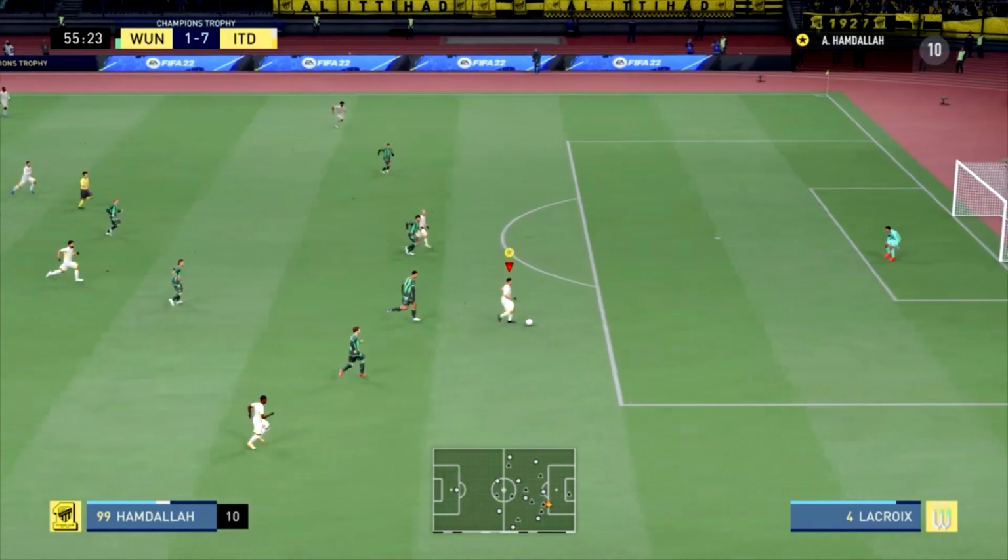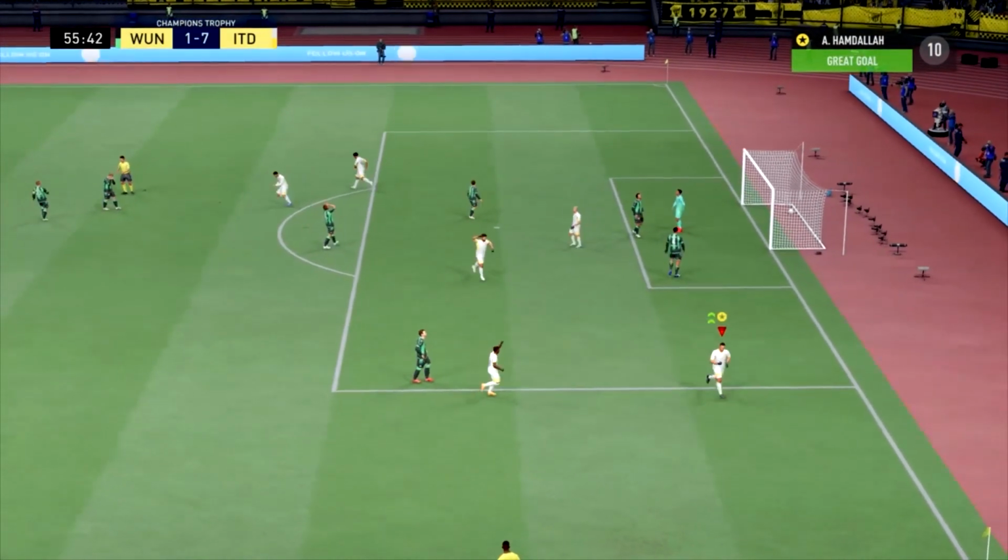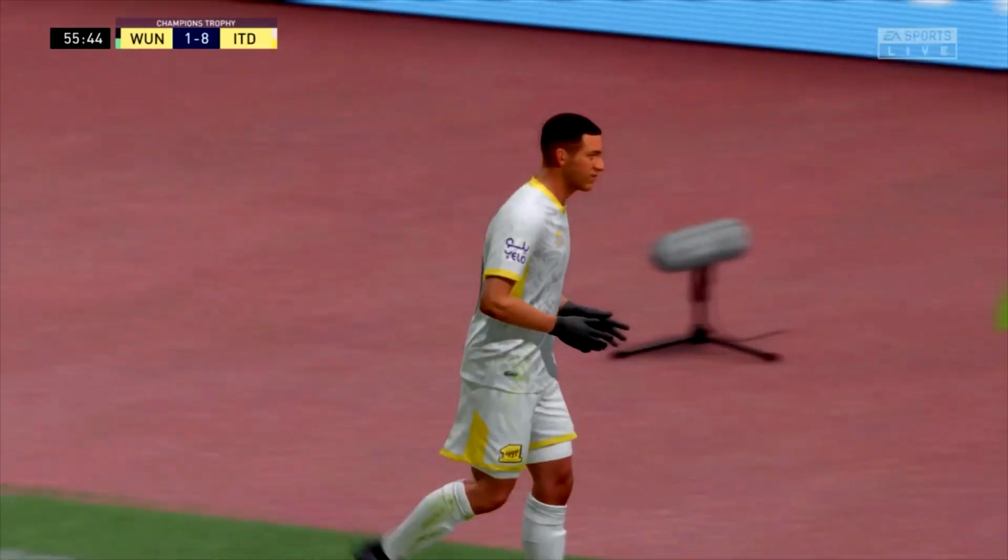And he's through here. Oh, burying them beneath an avalanche of goals. No let up here.